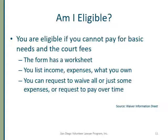If your household monthly income does not qualify for a waiver, then a different part of the worksheet will help you show whether your monthly expenses make paying court costs too much of a burden. The form also lets you ask for just a partial waiver of fees or to ask to pay the fees over time instead of all at once. Again, the court will consider your specific circumstances when you ask it to look at your situation.